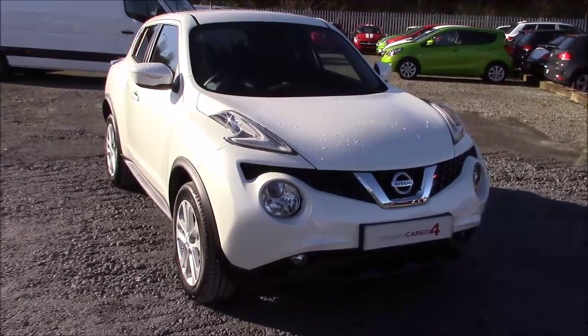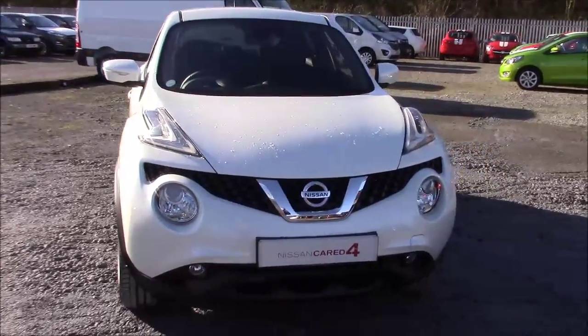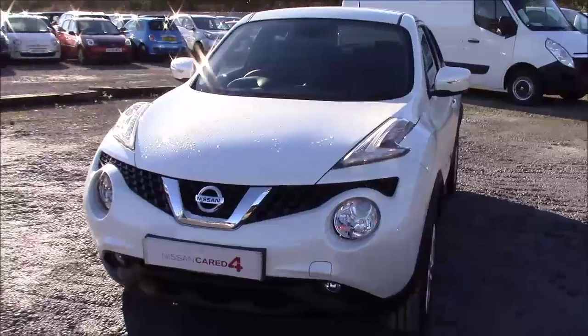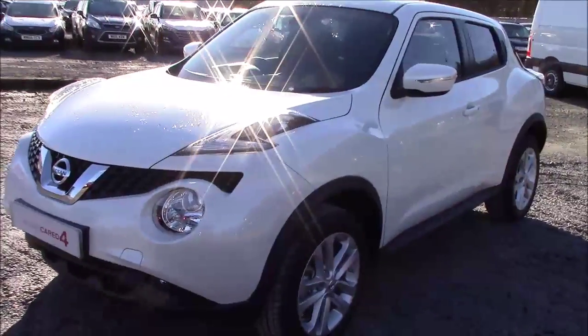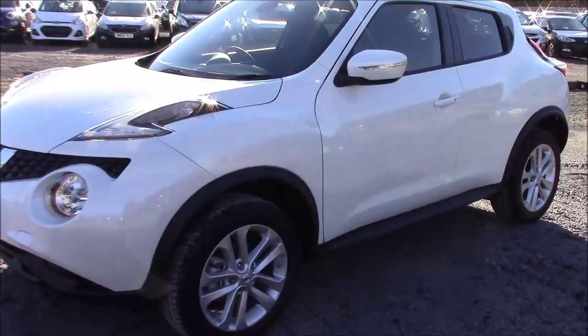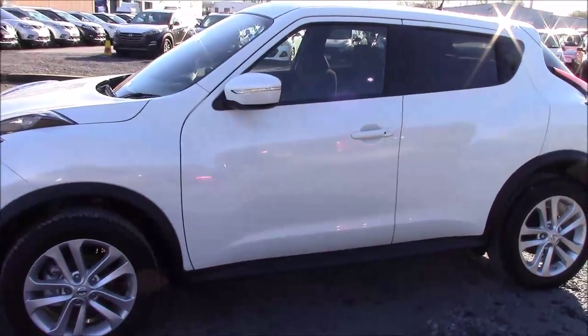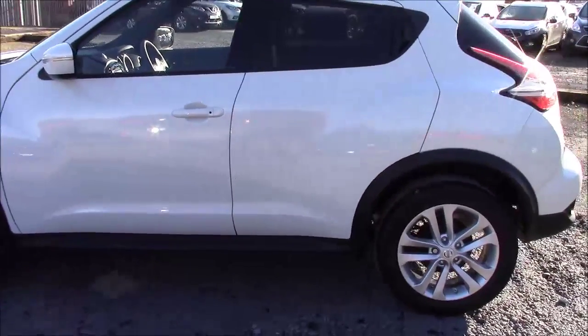In our presentation for you today, we have this Nissan Juke N-Connecta model, which comes with a 1.6 litre DiG-T petrol engine and a fully automatic gearbox, and finished in Arctic White. This car is registered with one previous owner, being ourselves, as this is a pre-registration model, meaning that it comes with only delivery mileage. Coming down the left-hand side of the car, you can see the 17-inch alloy wheels, body-coloured bumpers, and all paintwork and bodywork is in fantastic condition.